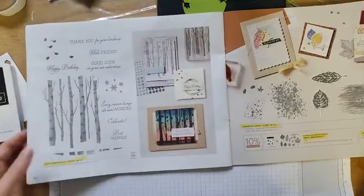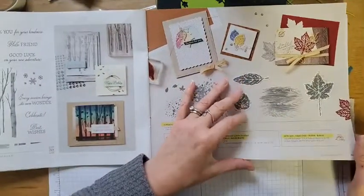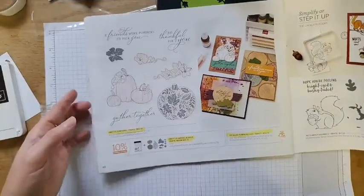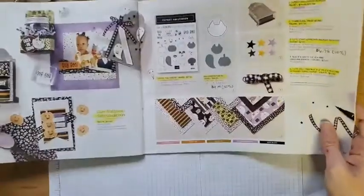Welcoming Woods is retiring. The Gorgeous Leaves bundle. I love this one. I use this a lot too, and that one's retiring. Let's see. Pumpkins, the pretty pumpkins. The dies on this set are gorgeous. Those are retiring. The little squirrel set is actually carrying over, so we'll see that again.